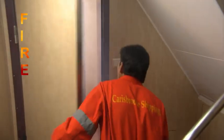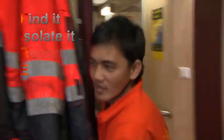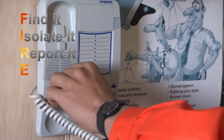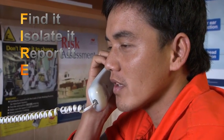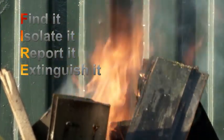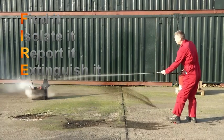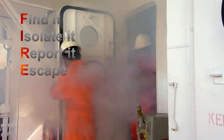Remember the letters making up the word fire. Find it. Isolate it, provided that this only takes a few seconds. Report it, which can include triggering a fire alarm. Hello, Captain, I discovered a smoke in the main deck. And extinguish it. But only if it is small enough to be dealt with by one portable extinguisher. If that's not the case, then E stands for escape.